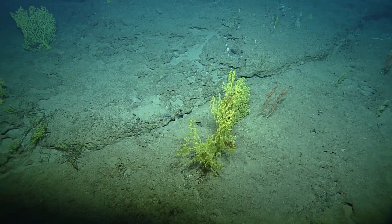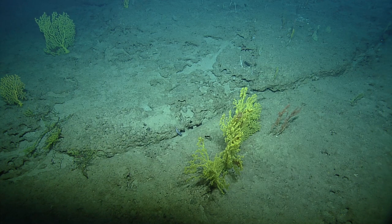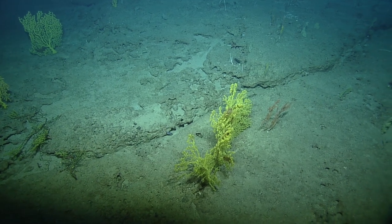We have not been able to make a man-made substitute yet for horseshoe crab blood.